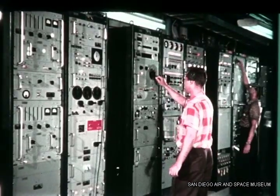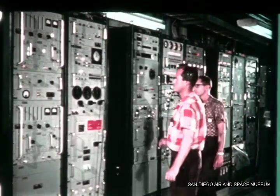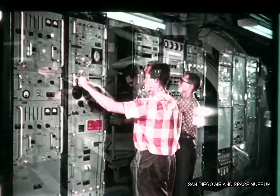Missile 42D is the first all-inertial flight test article scheduled for launch from Cape Canaveral.